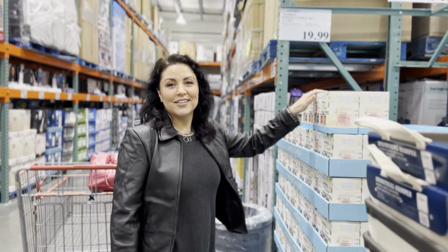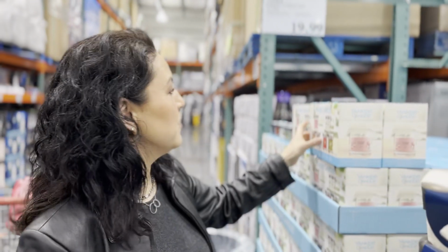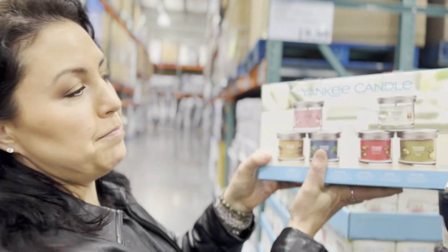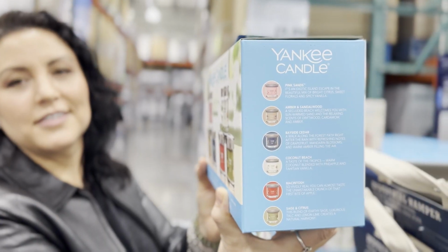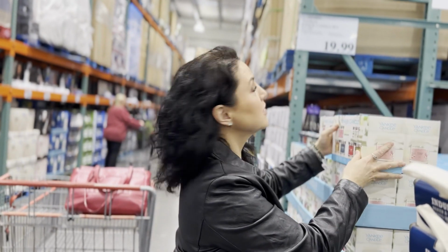Also, y'all know that I like Costco candles. They have the Yankee candle here. $20 and you get 6 different scents. If you love candles, they always have a great deal on candles here.